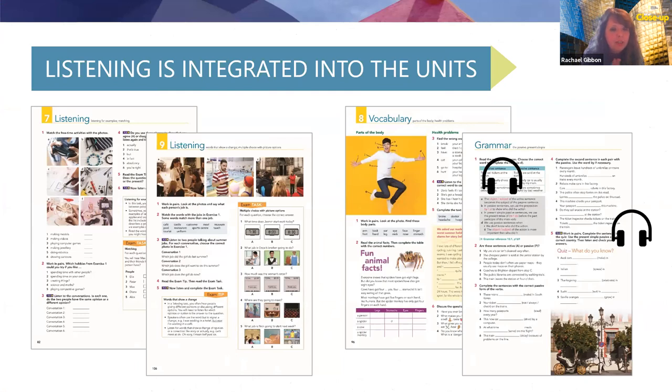In the previous edition of Close-Up, listening was taught discretely in a separate lesson, like you can see from these two pages on the left-hand side of the slide. And teachers told us what they'd like to see was more opportunities for students to develop the skill all the way through the content, so in lots of different lessons. So we've integrated listening skills development throughout the unit in this new edition, as well as still keeping the lesson that focuses entirely on listening, with a specific listening skill focus.